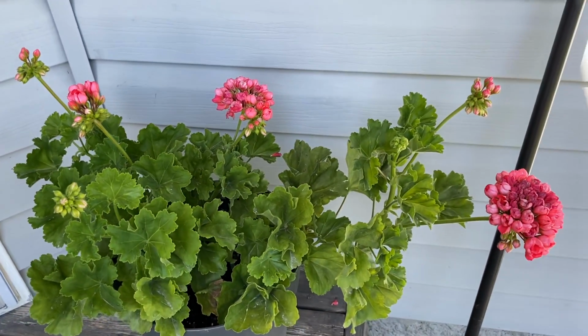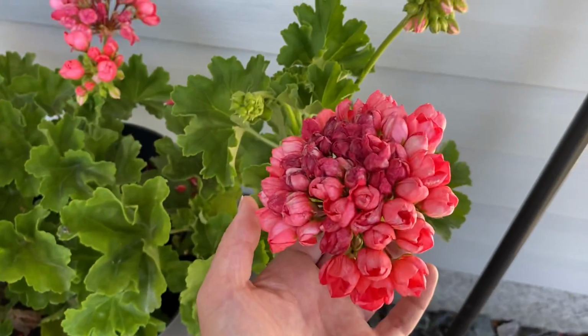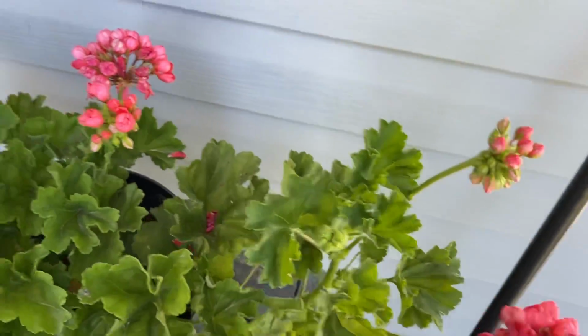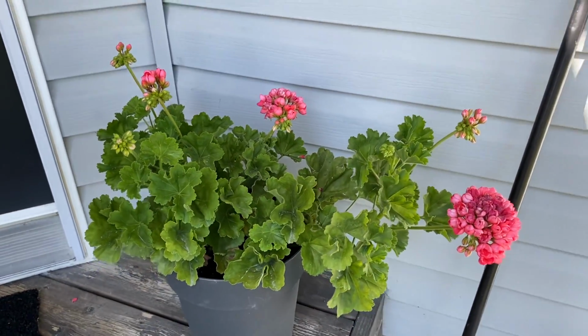And then this was a gift from a neighbor down the way. And it's a tulip geranium. I'd never heard of it before. That one almost needs to be deadheaded. So we're gonna try to overwinter it, as it's super rare, and she said you can't find them anymore.